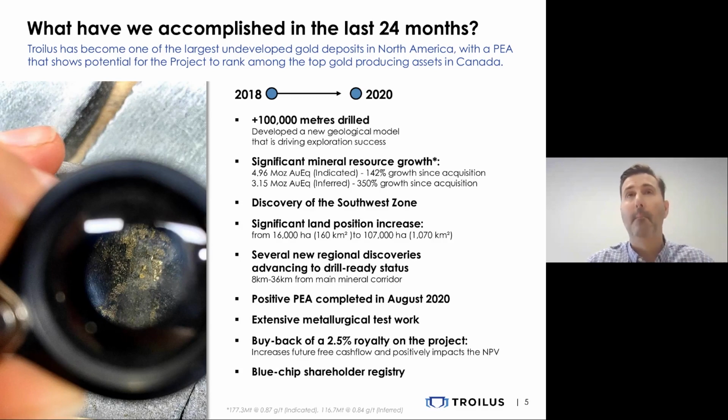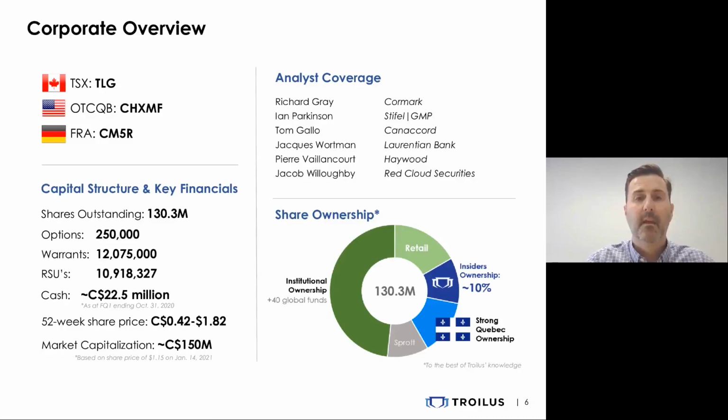In December, we bought back our royalty from First Quantum, a 2.5% royalty, for $20 million. Most companies our size and at this stage in our life are selling royalties. We bought ours back. This is going to be an asset of significance going forward, and we wanted to make sure that we had an unencumbered asset. 130 million shares out. We're about a $150 million market cap and about $20 million in the bank.